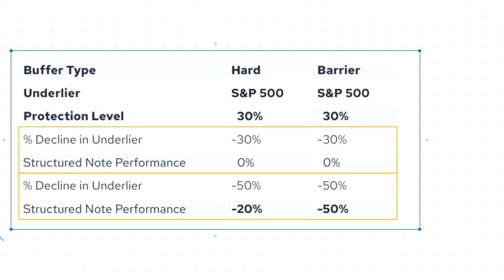So there's a hard buffer and then a barrier. Let's start with the hard one. The underlying asset, we're going to use the S&P 500. The underlying asset, the S&P 500, can drop 30%. So you have a protection of 30% here. If it drops 30%, you still don't lose anything. But once it goes beyond the 30, you lose dollar for dollar past that. So like this says, if the market drops 50, well, that's 20% past the 30, so you lose 20. If it goes to 60, you lose 30.